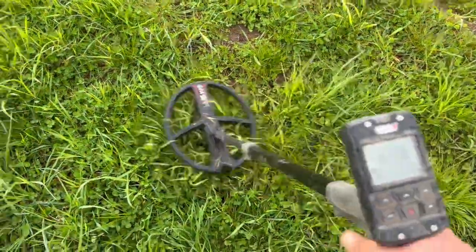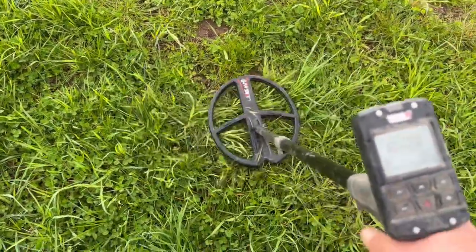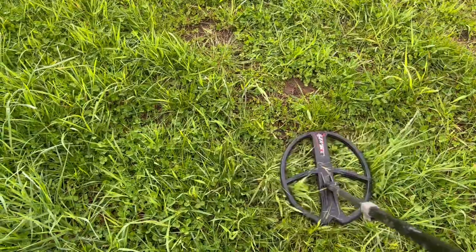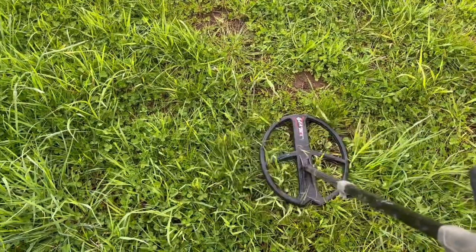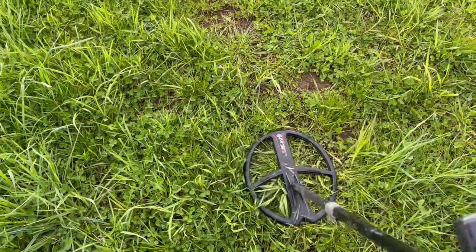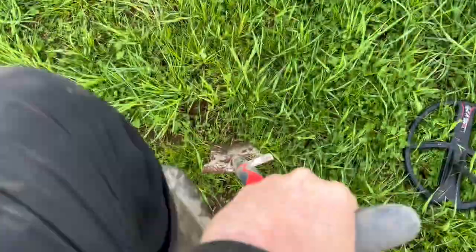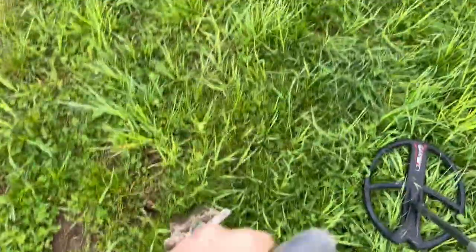Here though, we could have a coin. It's got all the makings. 84, 85, relatively small target. So, hopefully easier to dig. So I've had some nightmares with deep aluminium cans, thinking that I'm back on the silver, which will not make the video, I'm afraid.